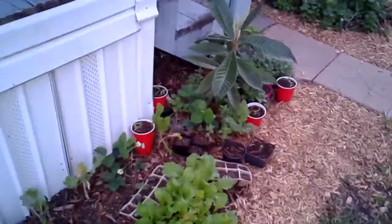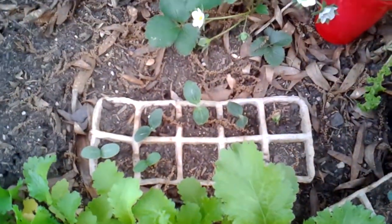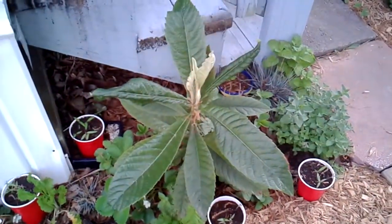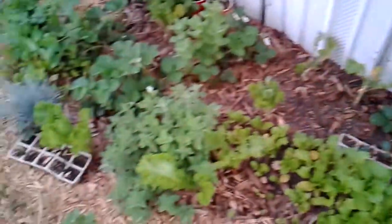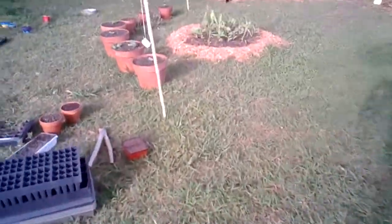We also got some French cantaloupes that seem to have really great germination. Mustard garden's doing good. This loquat tree's putting on some new leaves for the spring. Oregano's getting out of control. Got this oregano shrub here. Got another oregano shrub over here in the strawberry patch. Got a couple of containers that the oregano has already overtaken.